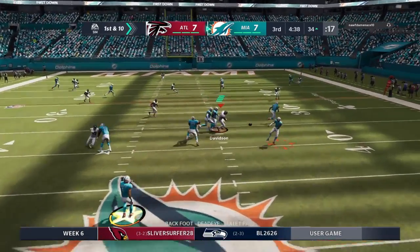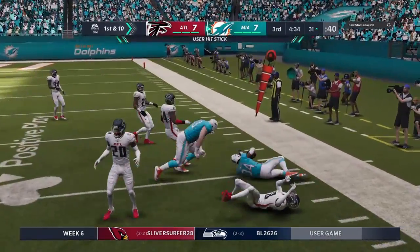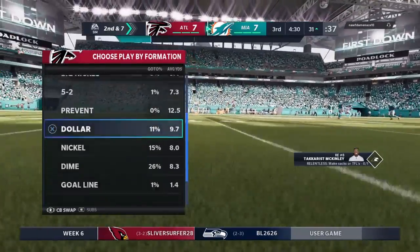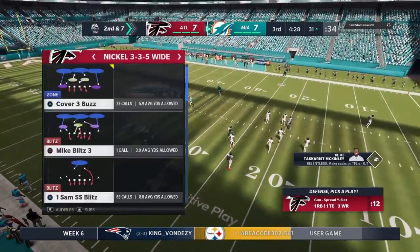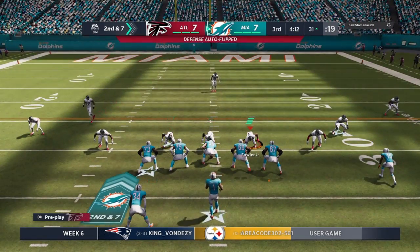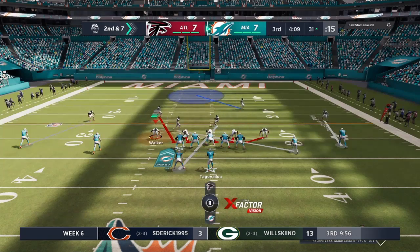Throwing now is Tagovailoa. They'll set up the screen to Howard. A pickup of about 3 yards as he's taken down at the 31. Complete. So many things have to come together just right for a screen pass to break for big yardage. The blocking, the timing of the pass to the runner, everything has to fit together just right. But on that play, the defense was able to disrupt things and hold it to a short gain.